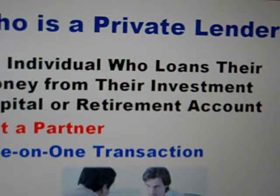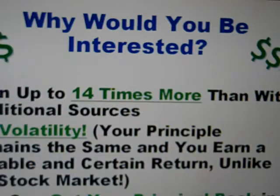And who is a private lender? That would be an individual who loans their money to their investment capital or retirement account, or loans from those areas. They are not a partner with me, but we treat them like they're partners because they're very important to me. And they do a one-on-one transaction. There's not a lot of people involved.